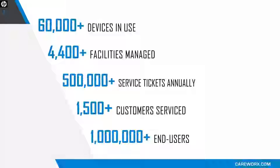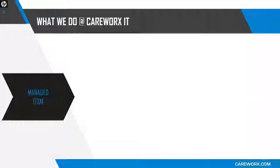Our customers are generating roughly 500,000 tickets annually across about 1,500 customers. Of those 1,500 customers, they have roughly 4,400 locations, and we service roughly 1 million end users across all of those devices. Now, what do we do?